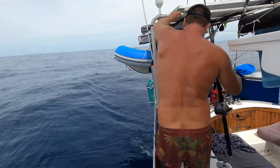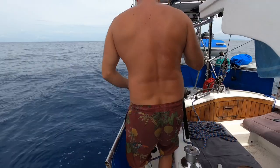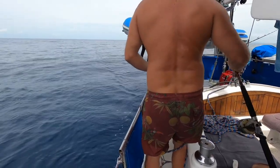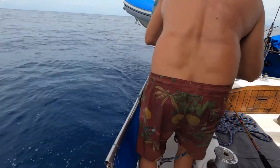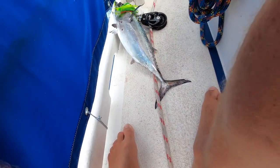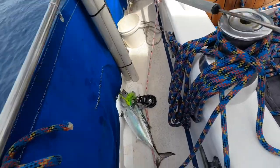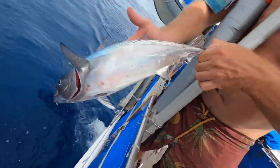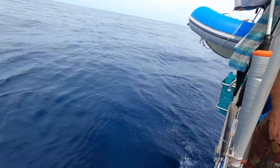That's a Mac tuna, isn't it? Yeah, that's a Mac. Don't want that one? Not gonna keep it, because this is a Mac tuna. It's got all bugs on it too. Oh yeah. We aren't gonna keep that one. We don't usually keep these ones, they're not as good at eating, unless we're real hungry. Hey, gone. Like a torpedo.